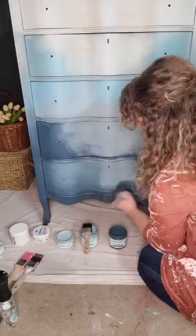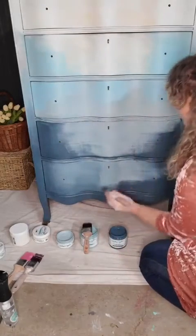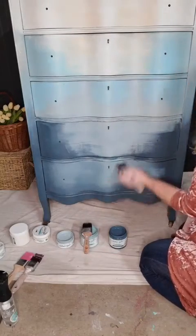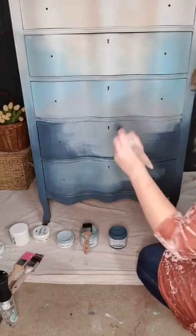That is the goal. Coming in with my darker color, the dark sea, just to smooth out these edges. And really, really light. I'm not putting a lot of pressure behind my brush.